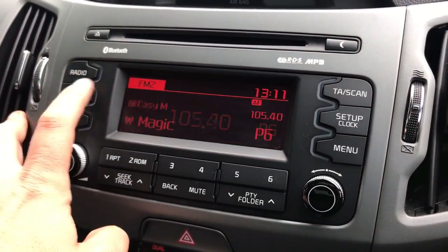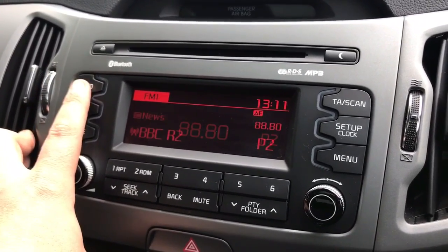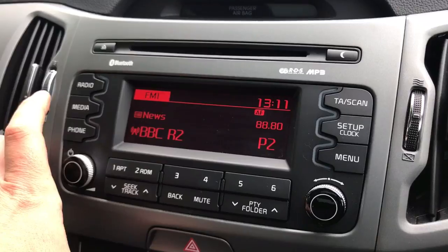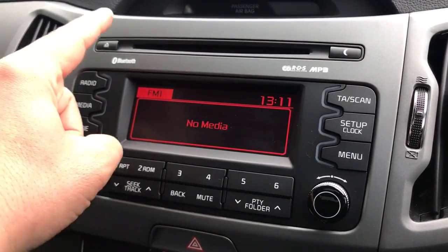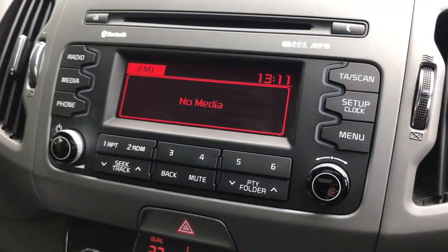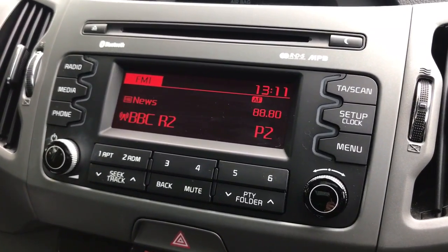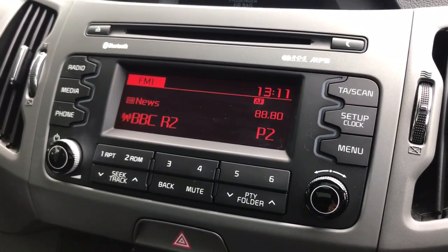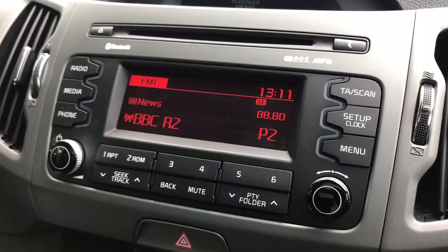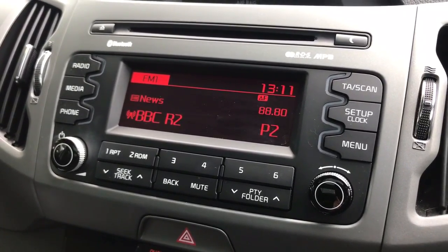When it comes to the radio on this car, you can see we have FM and AM radio, and we'll go back round to the beginning again. If you want to listen to your own music, you would hit the media button. It says nothing is available. That's because there's no CD inserted. We've not connected up an auxiliary or USB device, which you can do both of those things. And also, once you pair up your phone, you can stream music wirelessly via Bluetooth audio, as well as making and receiving phone calls as well.